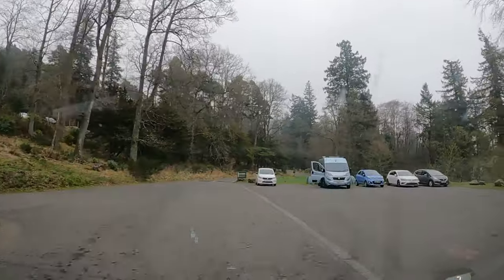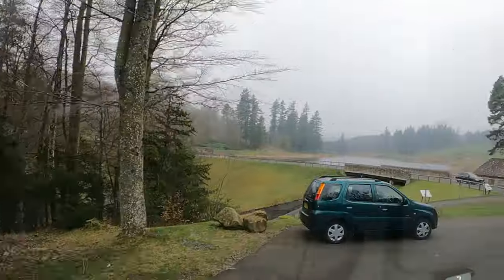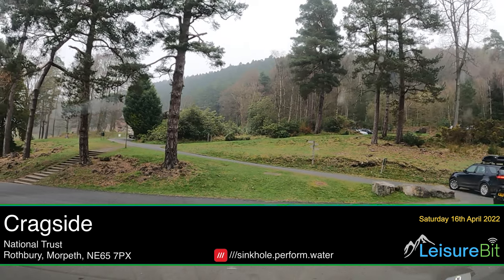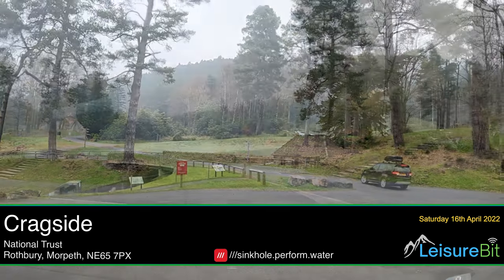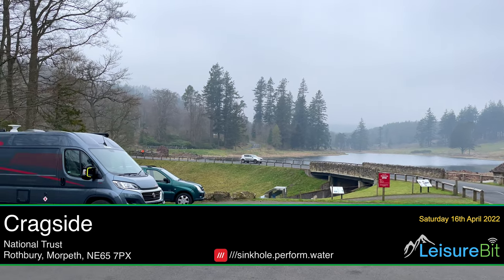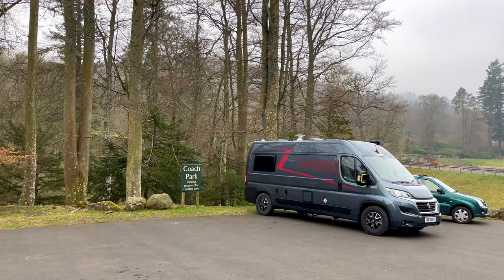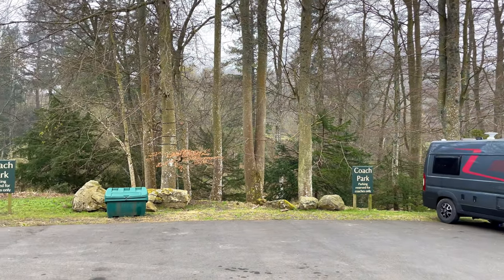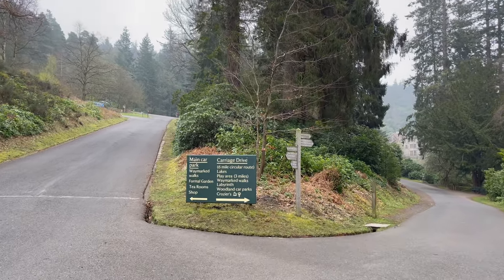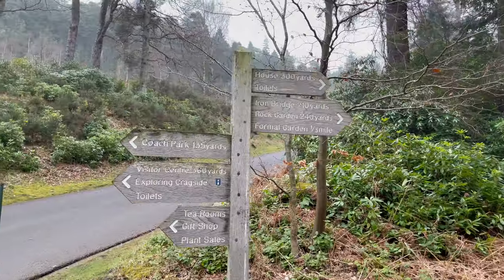They told us to park in the coach park, and there was another CV there as well when we got in the coach park. How about that? When you arrive at Cragside, you drive over Tumbleton Dam, which holds back Tumbleton Lake. If you're in a large vehicle, then you can park in the coach park, else you can head up to the main car park. There's also an accessible car park up near the visitor centre as well.